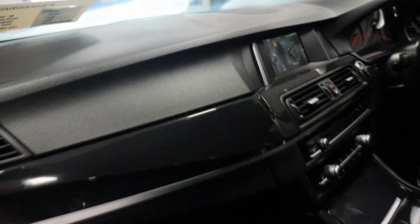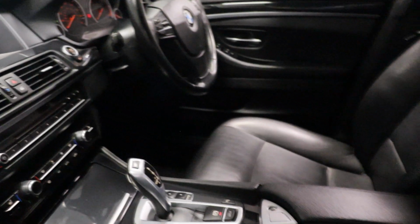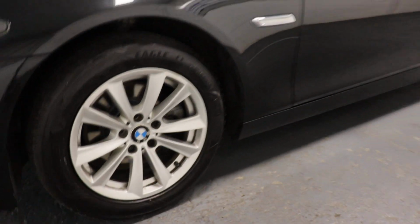And into the rear of the car. Absolutely excellent condition in the back. Get a view from the passenger side. Dual zone climate control. And leather seats in excellent condition. Our BMW alloy wheels.